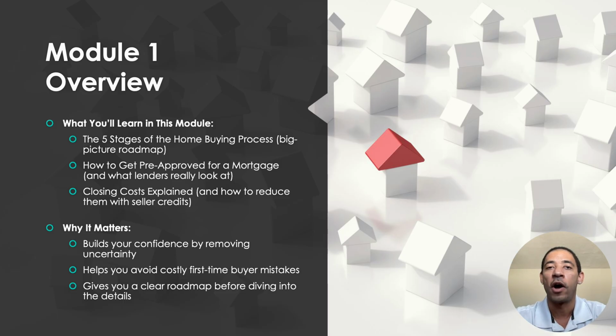And so a few reasons why these lessons are important. Overall, it's going to help you build your confidence in the process because there are a lot of new terms, there's a lot of uncertainty, there's a lot of stress and emotions tied up with buying a home. It's a very big purchase. And so having confidence in knowing what you're going to be getting into beforehand is a way to help you out. And then also it's going to help you reduce some costly first-time home buyer mistakes. And we'll get into those. I don't want to talk about them too much right now, but they do exist.